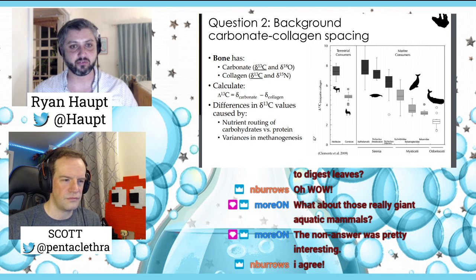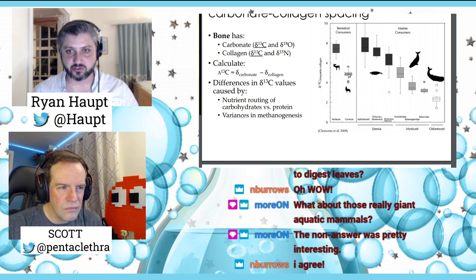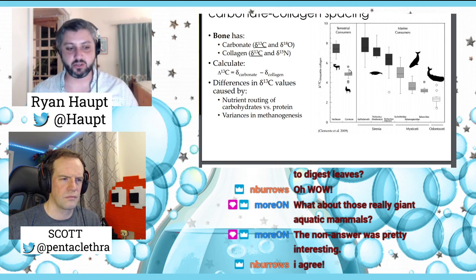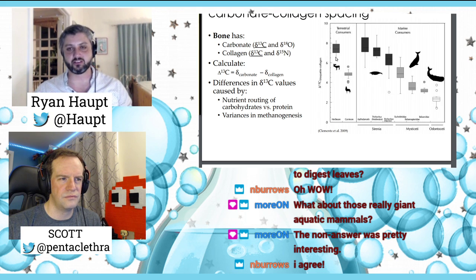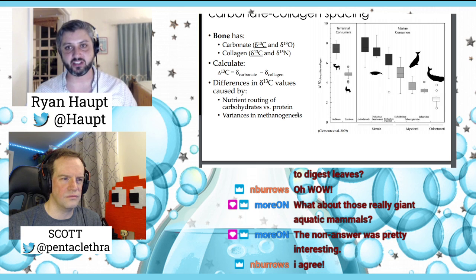And so if you look just at the terrestrial consumers, you can see that when you look at carnivores, so you see the little silhouette of the howling wolves, there's a lower space between those two carbon values than if you look at something like a moose, which is a herbivore, which has a larger space between those two values. So really the quick and dirty way of thinking about it is that the more animal protein consumed, the closer those two numbers are to each other.